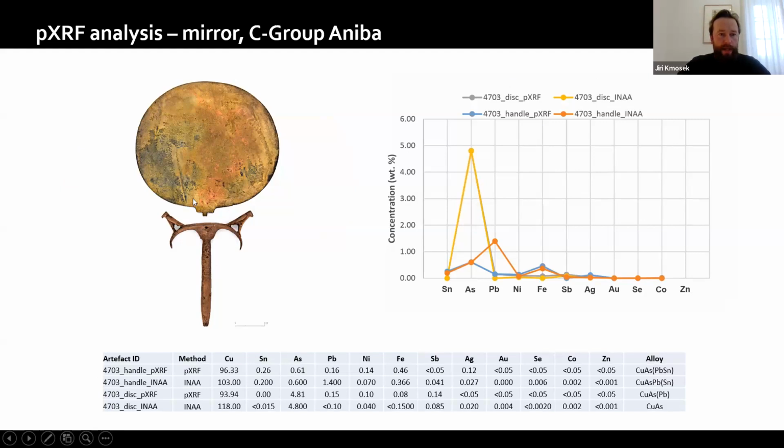This mirror is a very nice example, because it was completely cleaned from corrosion layers during the previous conservation treatment. We can see different composition from the mirror disc and from the mirror handle. The mirror handle was made from an alloy of copper, arsenic and tin, but the arsenic and tin content is very low in this case, on the level of admixture, but the mirror disc is made from real arsenical bronze with almost 5% of arsenic.